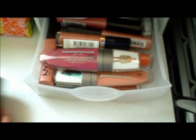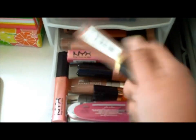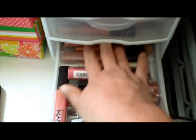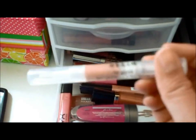Next one is more lip glosses. These are the Urban Decay Rocket Pockets. This is the NYX Revlon in Nude Luster. I love this lip gloss. And more Revlon down there. This one is a Stila. So this is all my lippies.